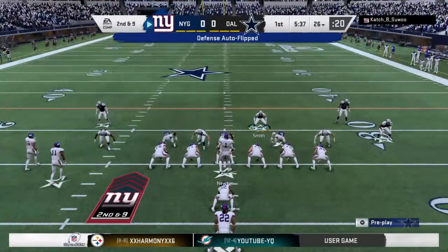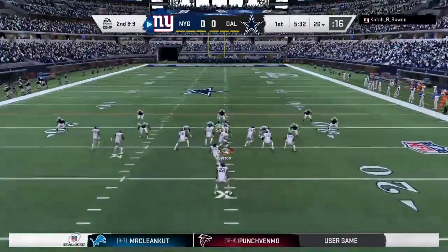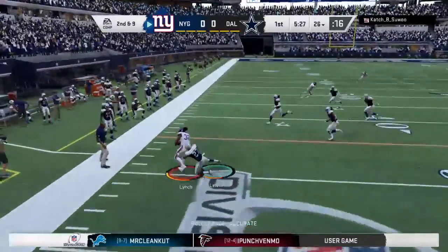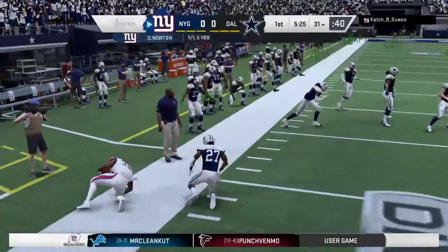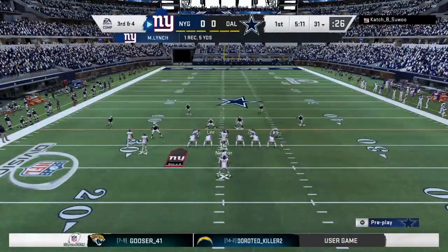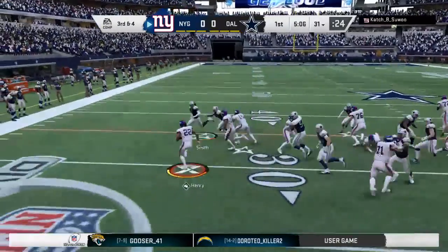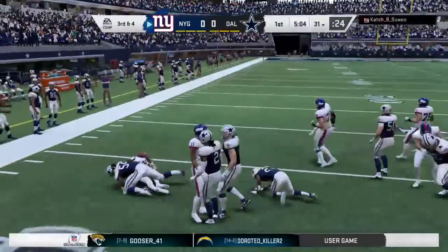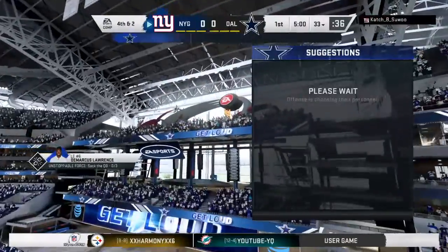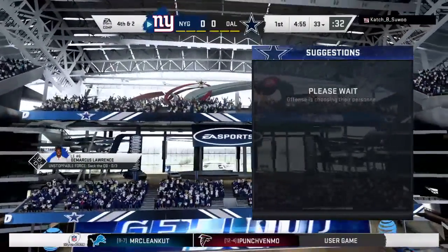Here's 2nd and 9 from the 26. Here's Newton. He's going to get this out to Marshawn Lynch. Call it a gain of 5. And they're going to have a 3rd down. And they'll look to avoid an early 3-and-out here on 3rd and 4. Derrick Henry. Well, he's going to be stopped short of a 1st down as they'll get to him at about the 33. Just a 2-yard pickup, and that should necessitate a call for the punt team here on 4th down.